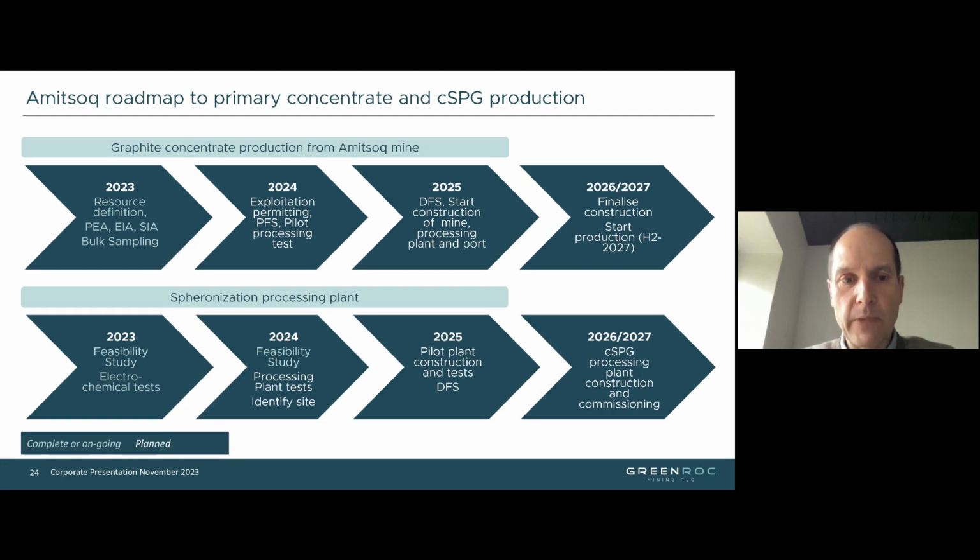So I think the main milestones for the coming year will be concluding the environmental and social impact assessments at Amitsoq, and then that will lead on to the exploitation application that we will submit next year. We'll also start the PFS that we hope will be concluded by end of next year. That hinges a bit on being able to conduct a bit more work at Amitsoq. We need some geotechnical drilling, and we would also like to uplift a little bit of the current inferred resource to a higher category, perhaps also extending the inferred resource.